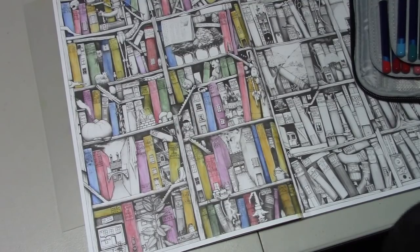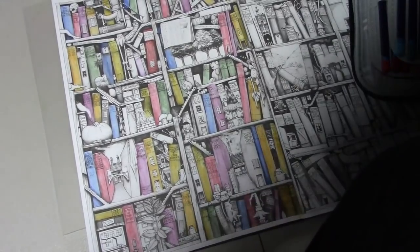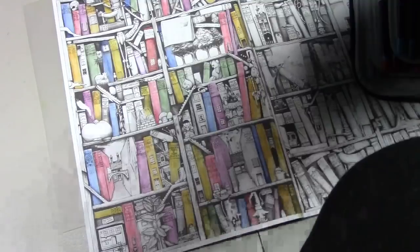Just a little cute when I do some shading in it. Right? I can't tell how many minutes. 24.